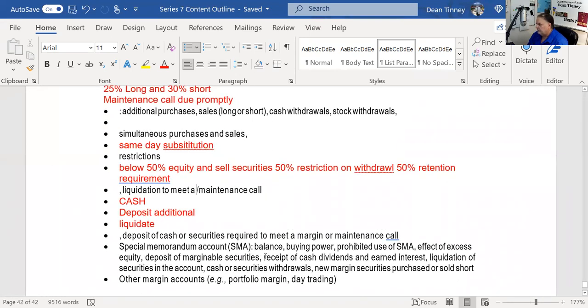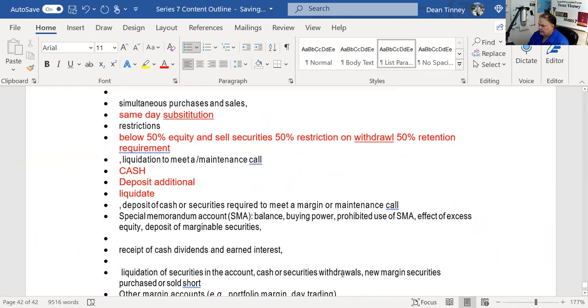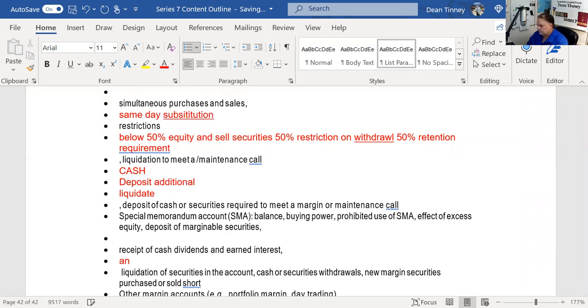Receipt of cash dividends. A convention I always follow as a margin clerk is that if you owe the brokerage firm any money, and any money comes into your account, we're going to be using it to pay down the loan. So anytime you have money coming into your account, it will be used to pay down the loan. Now, if you don't want me to do that, remember, pay down the loan means pay down the debit balance, or debit register, right? That's what that means.